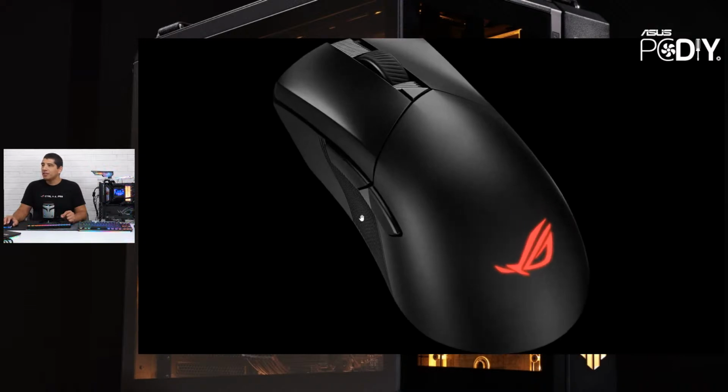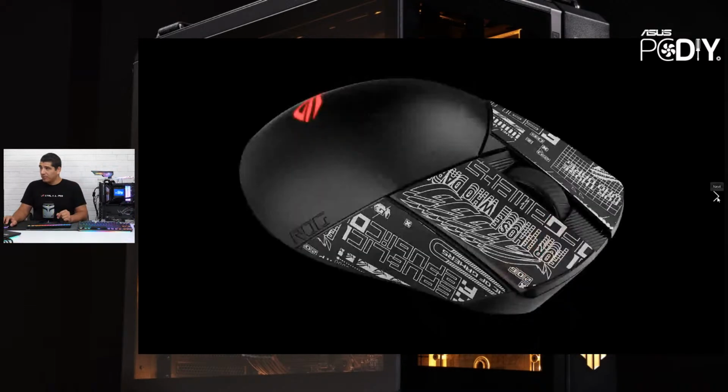And of course, when we take a look right here, compared to the GLADIUS II, this is the GLADIUS III, where it has laser etching onto the side of the body for a nice little level of grip that won't wear away because it's not, of course, a rubber material that can sometimes be reduced over time.